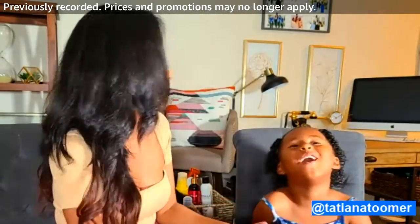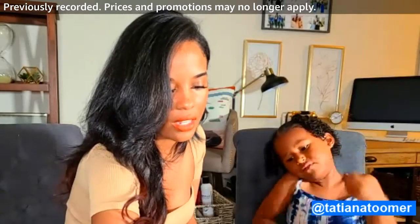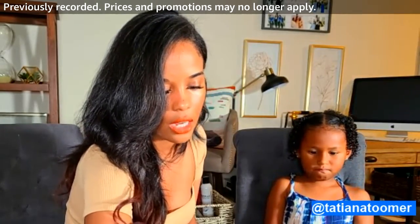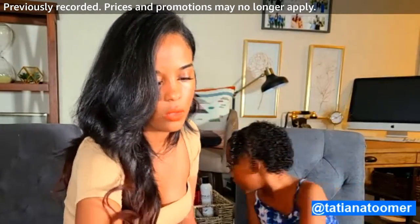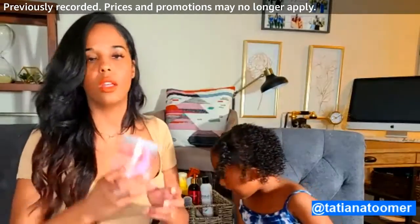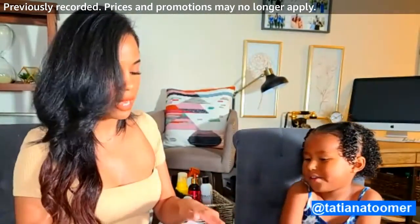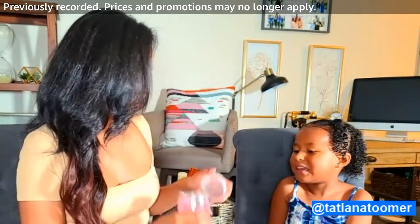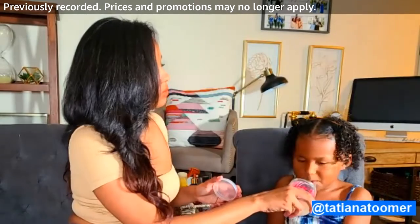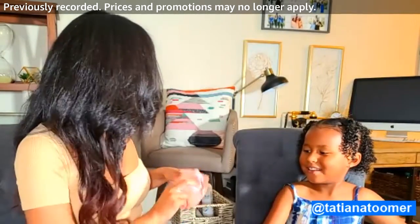Like to be really, really fancy. Okay, so there is actually another gel that I have on here that I recently discovered, and I do really like it. It's the Kinky Curly Curling Custard. Now this one smells kind of sweet, right? Smells super, super sweet.